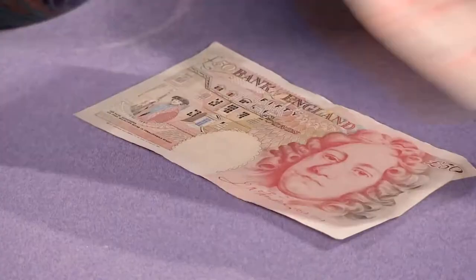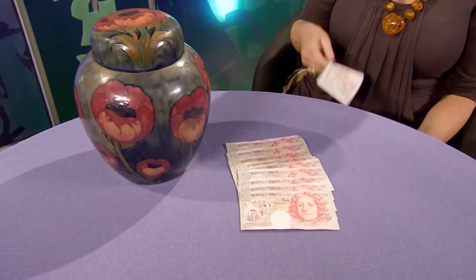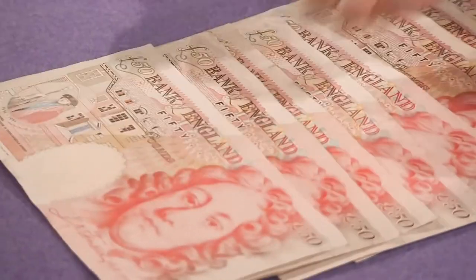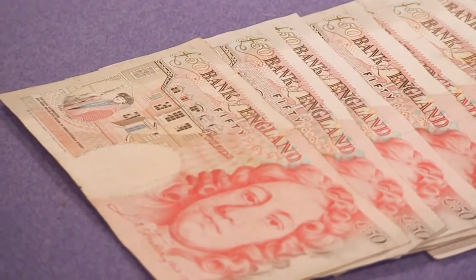50. 100. 150. 200. 250. 300. 350. 400. 450. 500. 550. 600. 650. 700. 750. 800. 850. 900. That is 950. 1000.